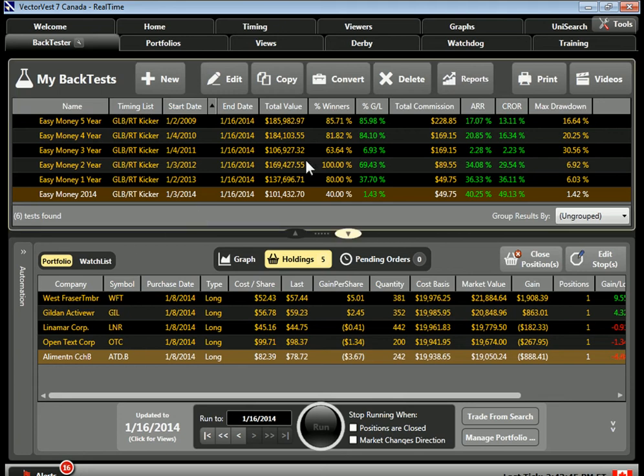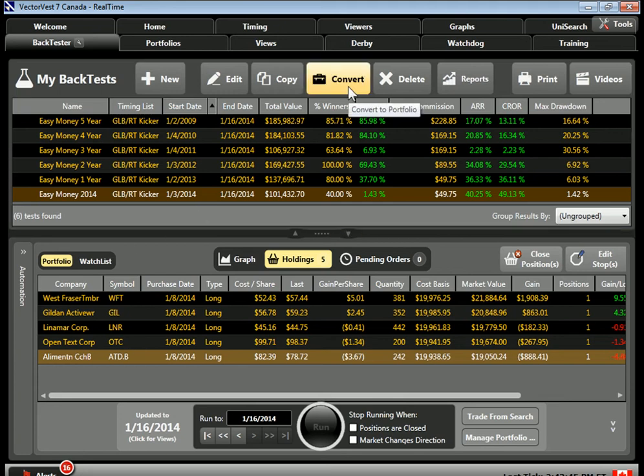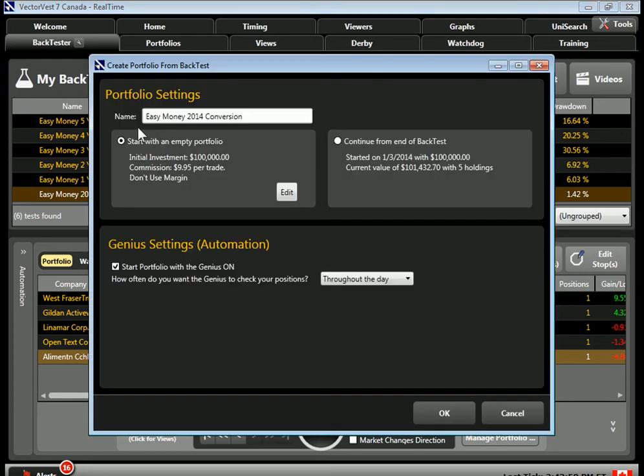We're going to begin right here in the backtester, where we will hit the Convert button up at the top. It automatically gives this portfolio a name of Easy Money 2014 Conversion and starts with our default $100,000 and $9.95 per trade, not using margin. So this would be taking the same rules that we just had in the backtest and beginning from scratch with a new portfolio.